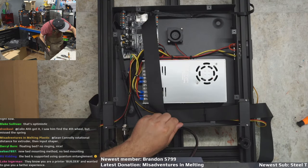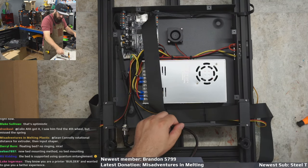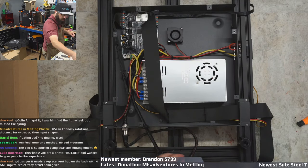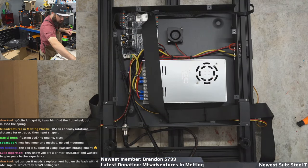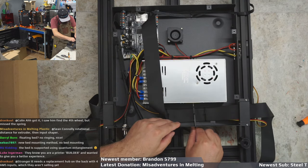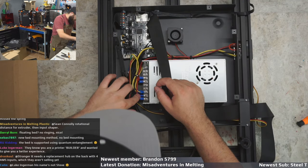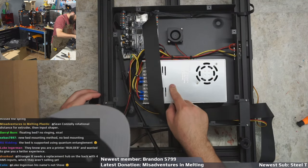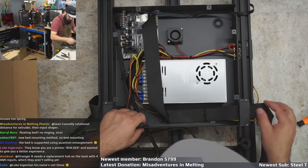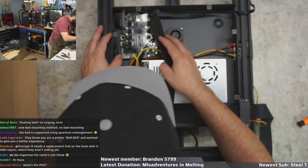Okay, so it is set for 230, so I gotta fix that. So let me just get in there with something to fix that. You can get at it from the outside. We have crimp connectors on the wires going into the power supply. I do like to see grommets for the wires going through. No grommet there, but it's not really an issue.